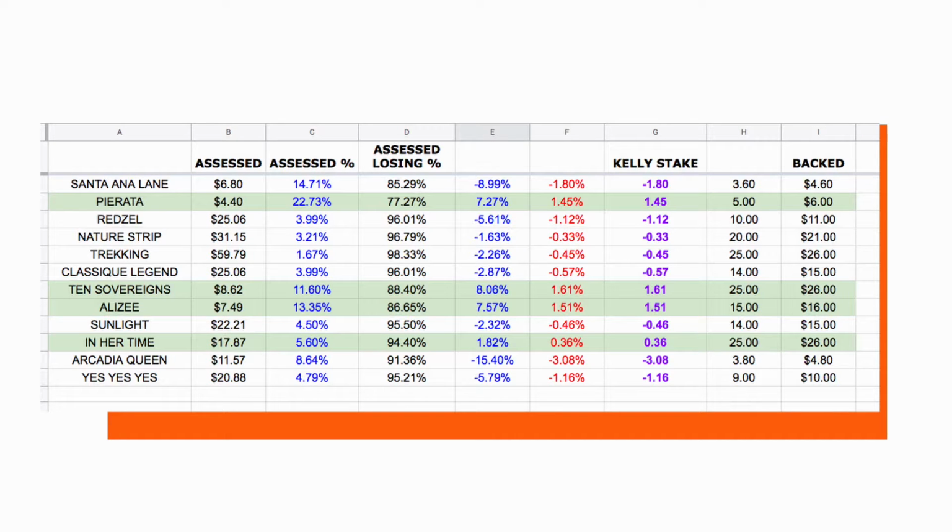So as we can see here, guys, if there was no new information coming into the market, if nothing changed, and this was 5 minutes before the race on Saturday, and this was my market, I'd be having a 5 unit play in the race on Piarada, 10 Sovereigns, Alizé, and In Her Time.